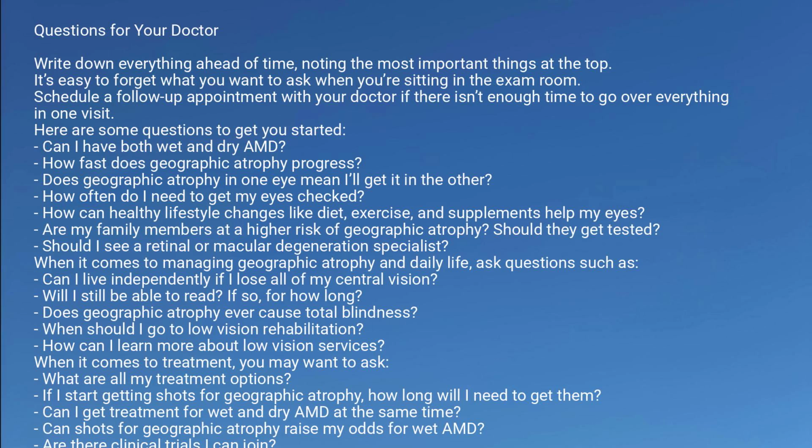Questions for your doctor. Write down everything ahead of time, noting the most important things at the top. It's easy to forget what you want to ask when you're sitting in the exam room. Schedule a follow-up appointment with your doctor if there isn't enough time to go over everything in one visit. Here are some questions to get you started.